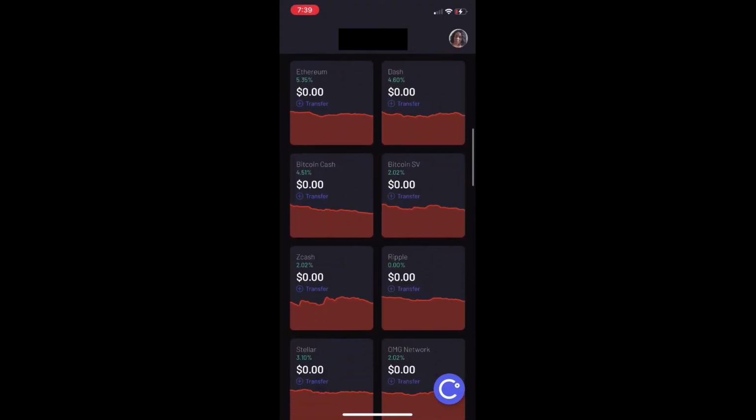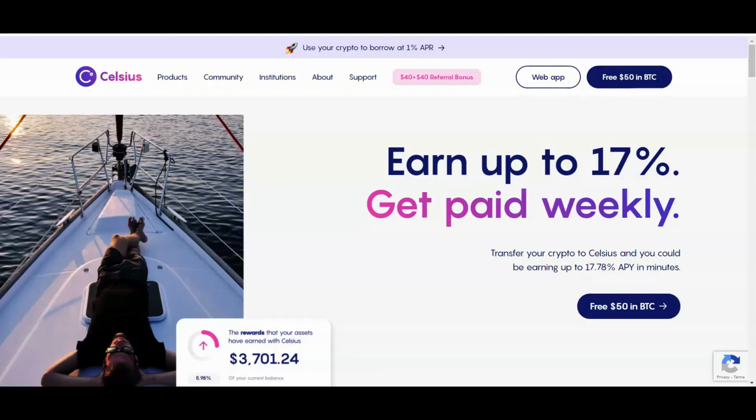Another cool benefit of using Celsius is it allows you to take out a loan. You use your crypto as collateral and are able to take out half of its value as a loan. So if you have a total of $500 worth of cryptocurrency on the Celsius app, you would qualify to take out a loan of up to $250.